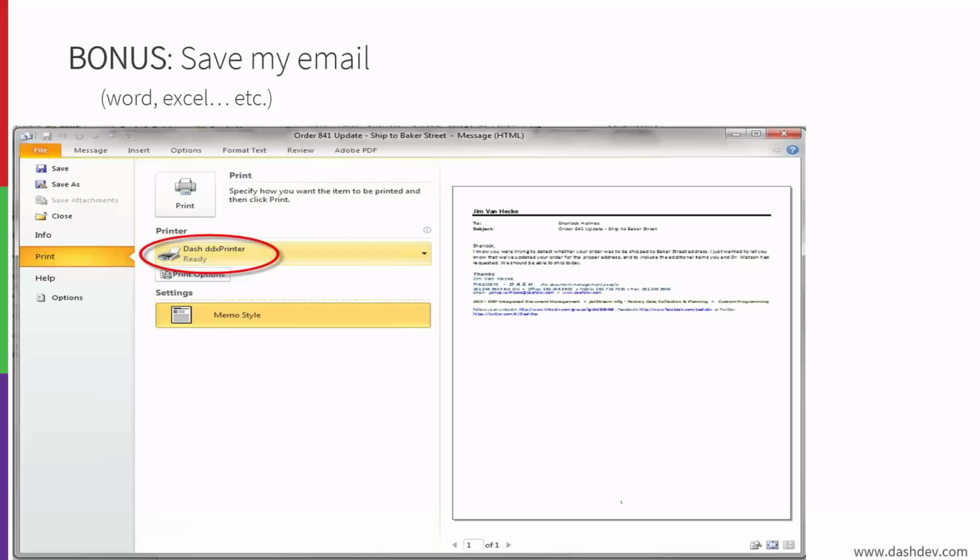Now, one additional note here is you get a little bonus when you get the form recognition engine. When I mentioned earlier that you can simply print to the DDXport, that's because the module comes with a print driver called the Dash DDX printer.